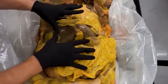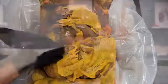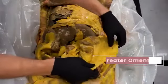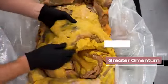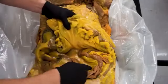Now, this particular body, or this dissection, is actually a little bit more tricky to make out specific structures and organs. And that's because it has such a buildup of this visceral fat. Like, look how thick and fatty this greater omentum is. You can see these thicker fatty appendages coming off the intestine and that buildup of visceral fat in between.